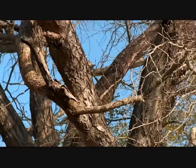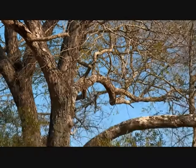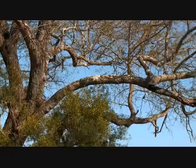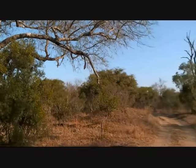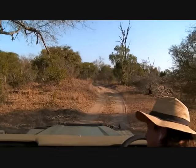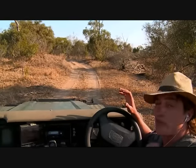So there we go, that's the knobthorn, another acacia species, one of our more common ones. The one we're trying to identify at the moment is quite exclusive to the drainage lines, and there have been a few more answers. Still no one's got it correct. I think the last was a weeping wattle.